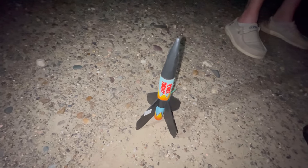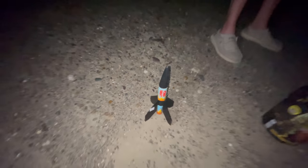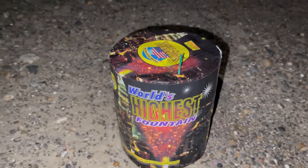All right, we have the whole lineup right here. And on this first one, I'm gonna shoot in wide angle because this has a very fast takeoff and I don't wanna miss it. So here goes the rocket or missile. See? Oh my God. Yeah, it's not like a regular missile.